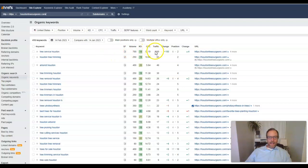Out of that, what that means for Houston Tree Surgeons here, it says traffic here, okay? They're getting 189 clicks for people that are searching that. So people are seeing that they're in the first or second position on Google, and they're clicking on it, and they're filling out a form or calling for an estimate. And as you can imagine, they're getting a ton of business out of this.